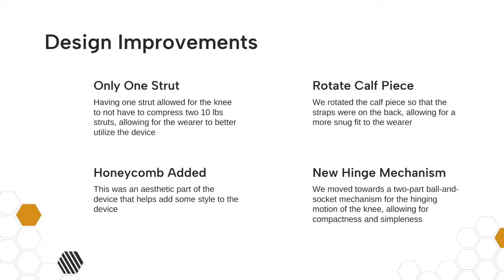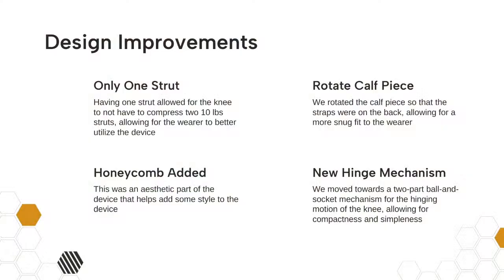All right, so to quickly give an overview of our manufacturing process, everything was modeled in SolidWorks. We sliced everything in Cura, and we printed all of our pieces on the Ultimaker 3 printers in the makerspace.